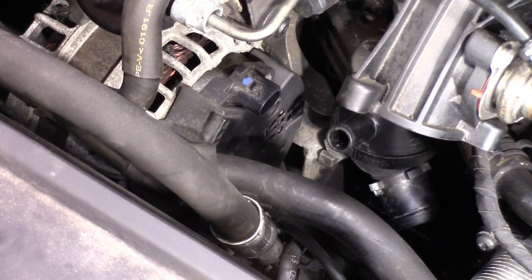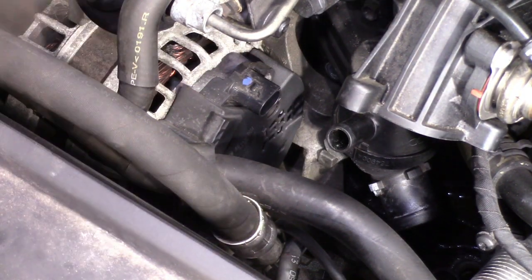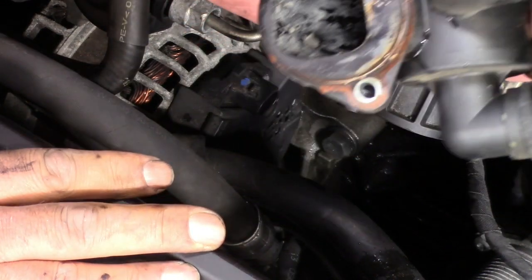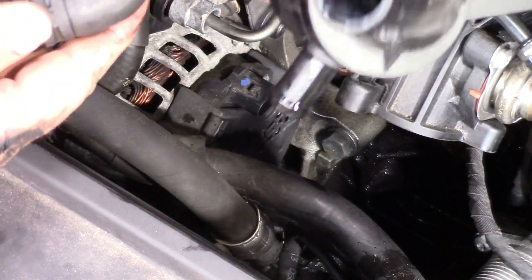Now I'm going to remove the top one. So the top one is going to be very, very easy, and the bottom one, because the alternator was not allowing the tool to get into the screw head to remove the screw. This is the thermostat housing with the thermostat.